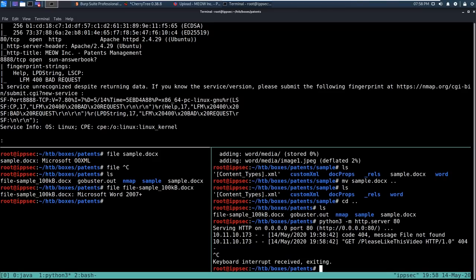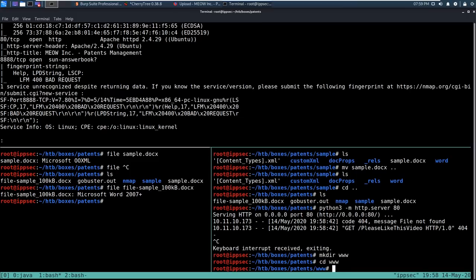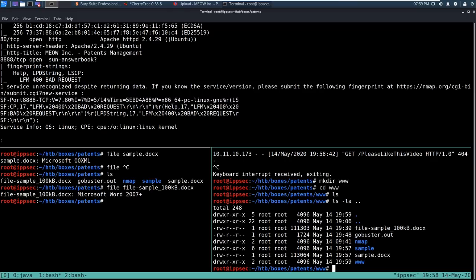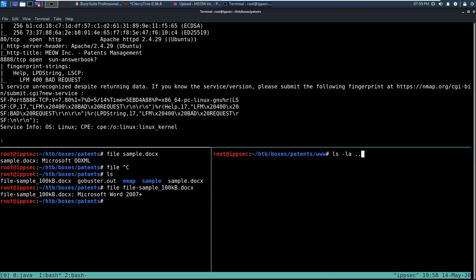And whenever you start a web server, always start it in a directory called something like www, because if you had anything sensitive in this directory, someone hitting it could have just grabbed it. So I make the directory www and we'll continue. But that file didn't exist. So at least we know we can make it call back to us.